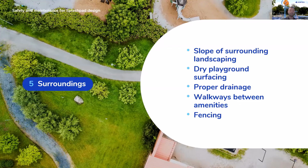But thought needs to be put into the design of the surrounding area. Any landscape area surrounding a splash pad should be sloped away from the pad or have a drainage plan to prevent rainwater from flowing off of the landscaping and onto the pad, which would then bring mud or other organic debris onto it. Many splash pads incorporate vaults to house equipment, and these vaults are typically located between the splash pad and the surrounding landscaping. Oftentimes they are in the surrounding landscaping, and the vaults can house pumps, controls, and other electronic devices.